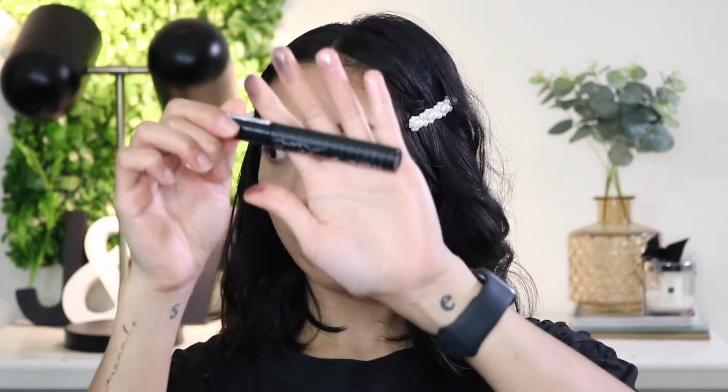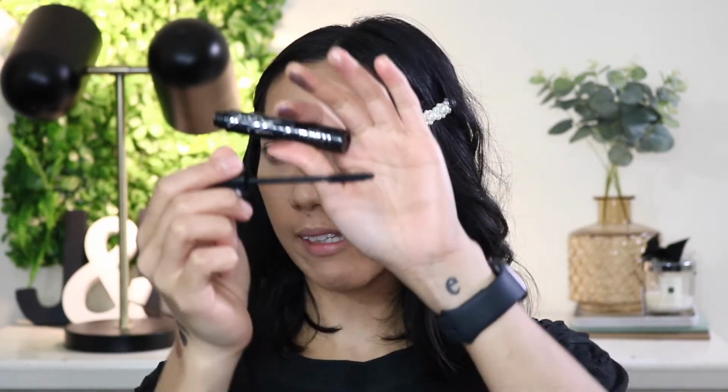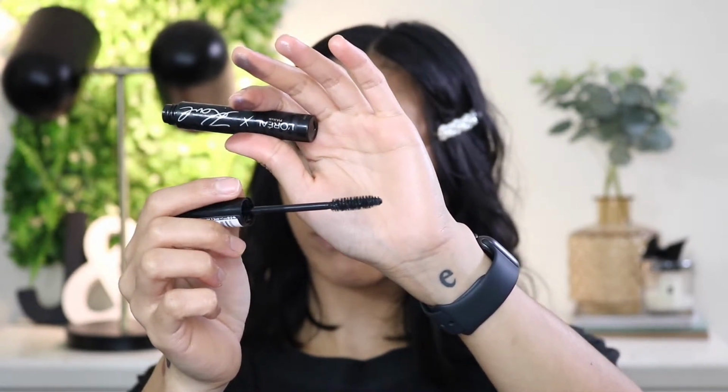So moving along to the rest of the products, I have a mascara. I'm really sad to open this because I don't like wasting product, but here is the wand. So I think it comes with a plastic wand. I really love plastic wands because they really comb the lashes.